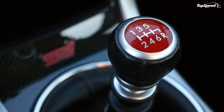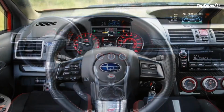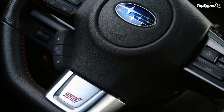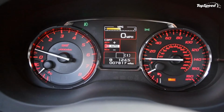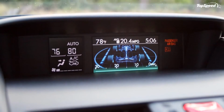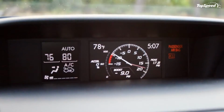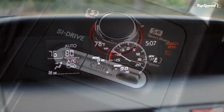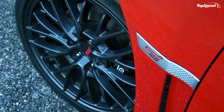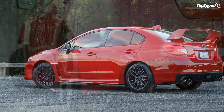Competition. 2015 Volkswagen Golf R. The Golf R might not be of the rally breed the STI is, but the Volkswagen does exhibit some very comparable performance stats. Its turbocharged 2.0-liter four-cylinder produces 292 horsepower and 280 pound-feet of torque, sent to all four wheels through either a 6-speed DSG or a 6-speed manual. 60 mph comes at 4.9 seconds, just a tenth slower than the Subi.